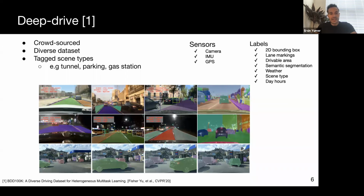The annotation includes 6 weather conditions, scene types such as highway, parking, gas station, and time of day. Furthermore, drivable area and lane markings and a few categories of objects are also labeled in the images. A subset of the videos also have multiple object tracking labels.